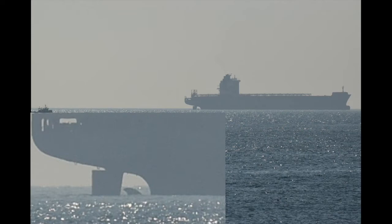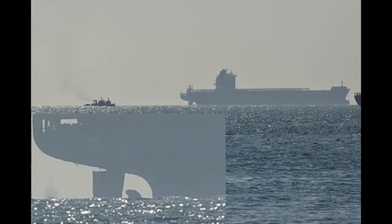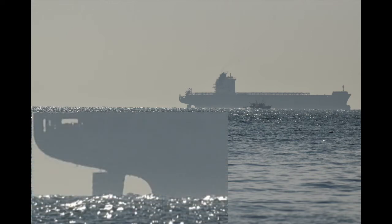So I picked up my camera and I moved about halfway down the beach, and then I took this shot from about a 20-foot elevation above the water. And then I moved down to the waterline and literally put my tripod in the water and took this shot. At a distance, it might not appear to be much, but when you zoom in, the results are pretty obvious.